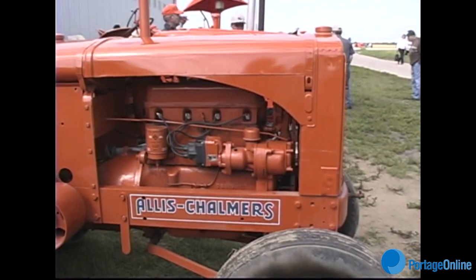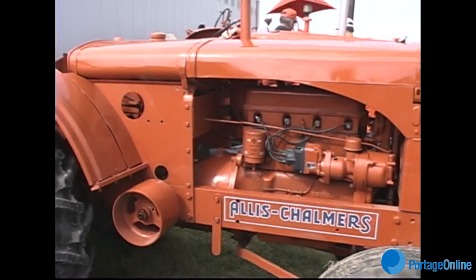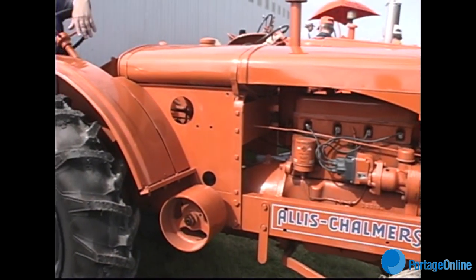And then it was also big enough to run a combine, so the next step was to buy a little 5-foot combine and make us totally independent of threshing crews and all that sort of stuff. But they were a good little tractor. They started in cold weather.